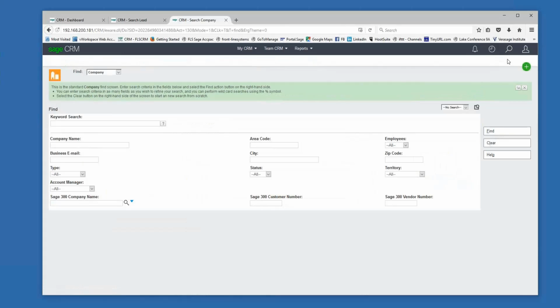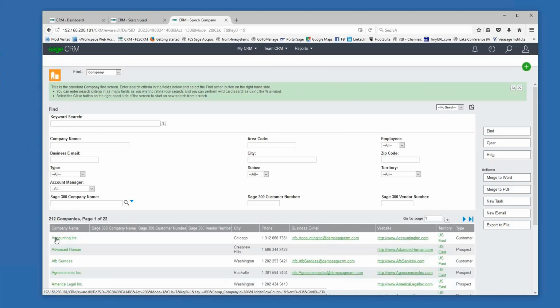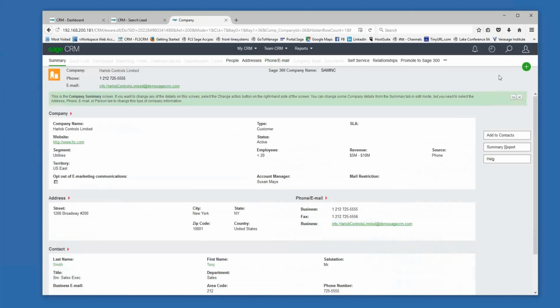The minute I go to company, it looks pretty familiar. I can come in and look up a particular company. I'm just going to type something about that company that I know, and then I can go ahead and find it. And then I have the ability to look at companies that are integrated into the accounting system or not integrated into the accounting system. That allows me to take a look at some particular information here. Let me just find what I'm looking for. Yep, so we've got much of that turned off in this presentation.